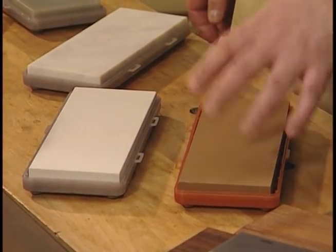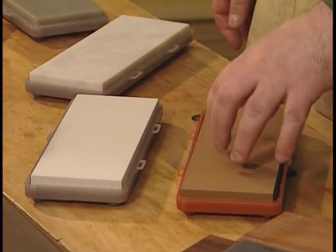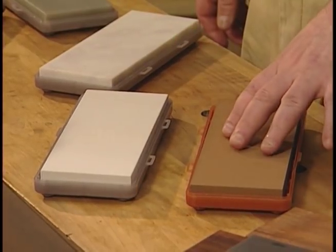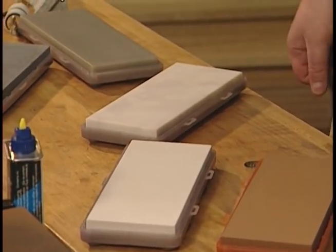It doesn't dish. It's also filled with oil. In the factory, they soak them with oil, so all the pores of the stone are filled with oil. And when you sharpen and you pour oil on it, it doesn't soak through as it would with a porous stone. The oil floats on top and makes sharpening easier. And we'll talk about lubrication in a few minutes. Translucent stones aren't porous.